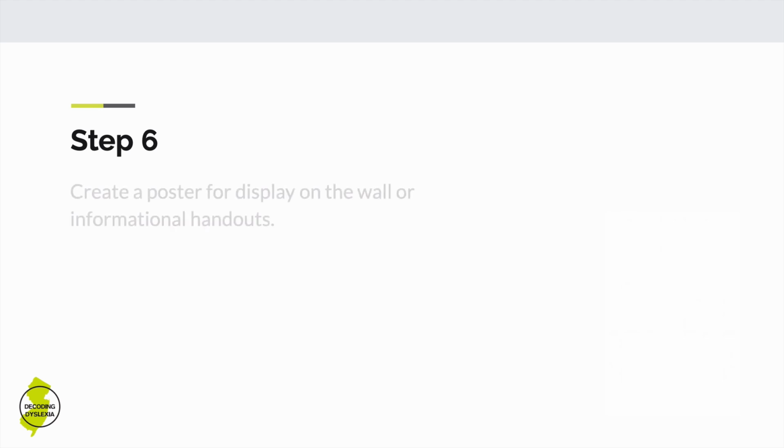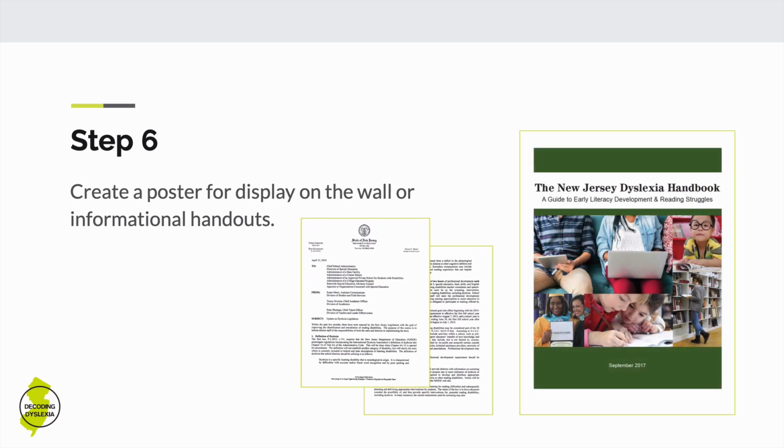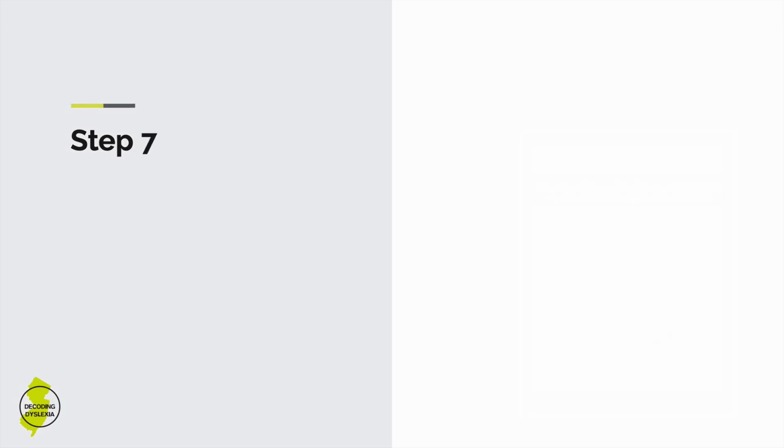Step 6. Create a poster for display on the wall or prepare informational handouts. Research reliable information on dyslexia, including the warning signs, appropriate evidence-based methods of remediation, and information on accommodations and assistive technology tools for students. You might also highlight famous people who learn differently and include their photos and biographies. The options are endless. You might also consider including information on our state's dyslexia legislation or providing a printed copy of the New Jersey Dyslexia Handbook, a guide to early literacy development and reading struggles, available on the New Jersey Department of Education website.